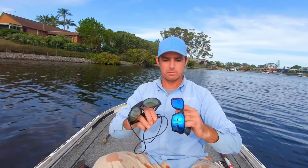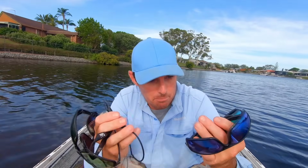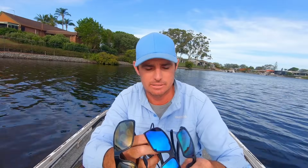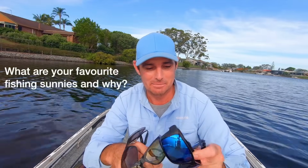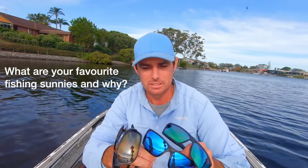I'll talk you through what I think are the most important features of sunglasses, and then we can get into some nitty-gritty about the lenses and things like that. And if I miss anything, make sure you leave comments in the section below, because I'd love to hear your thoughts on your sunnies, or if you've got more questions, I'd like to help you, just point you in the right direction if you're looking for some pairs of sunglasses to get you going.